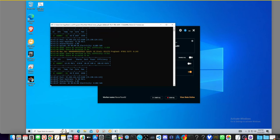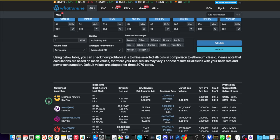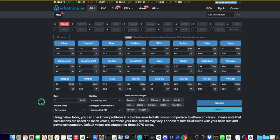Let's go back to this. See what the hash rate is. 0.95. Again, this just started, so it's going to kind of throttle a bit until it finds a nice happy spot. And I thought this little bastard taught me where the hash rate was. It's right in front of me. 16 is what they're saying. So they're saying I could do 16 megahash. You see this right here? 16 megahash per second at 110 watts.